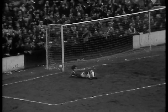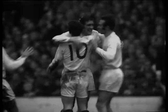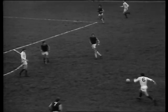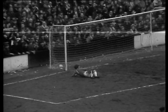Oh, and what a goal! What a goal by Norman Hunter! What a fabulous goal by Hunter. His first goal of the season, and my goodness, they don't come better than that. Putting Leeds 2 into the lead. No wonder he's looking so pleased with himself.